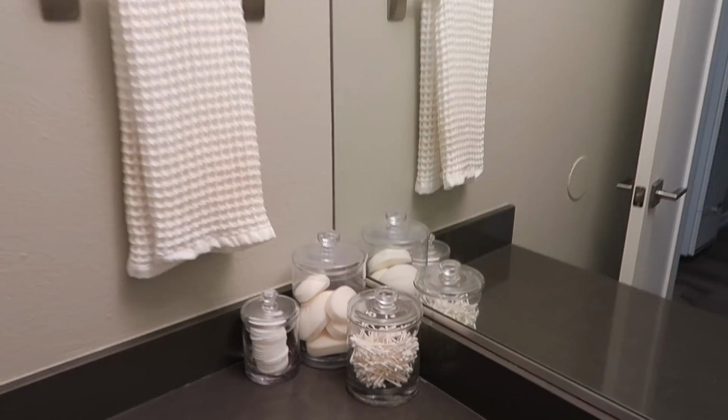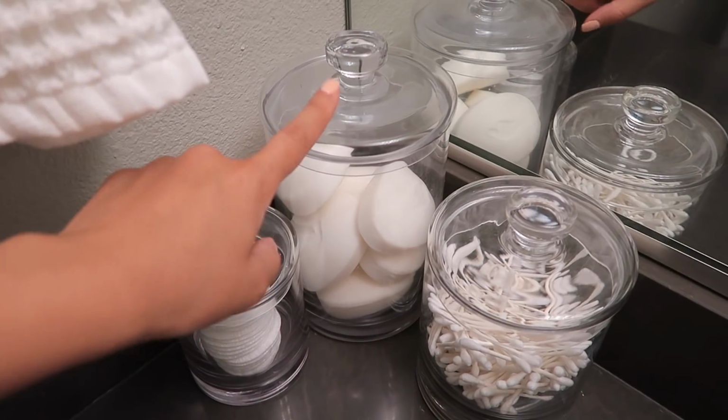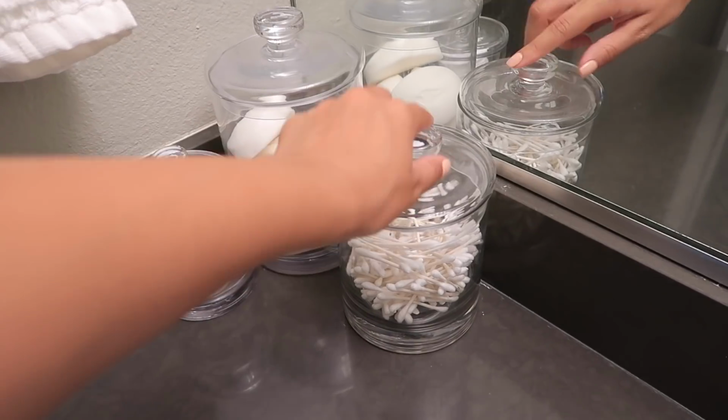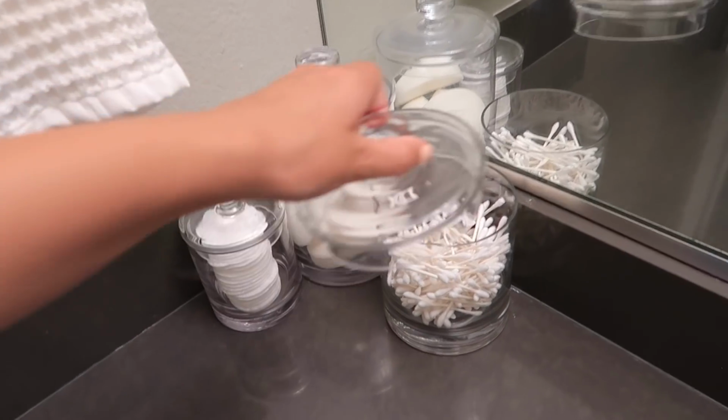And then here in this corner, these I got from CB2. I have cotton pads, we have some bar soaps, and then some Q-tips in here. They're a nice size, it holds quite a bit, which I really like.